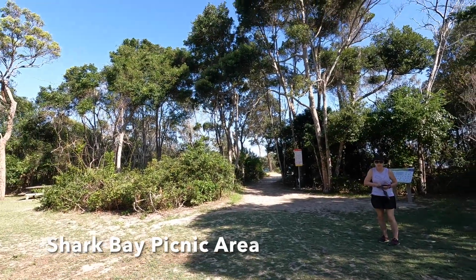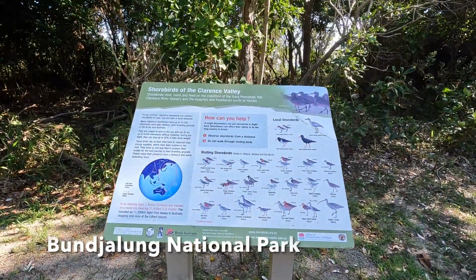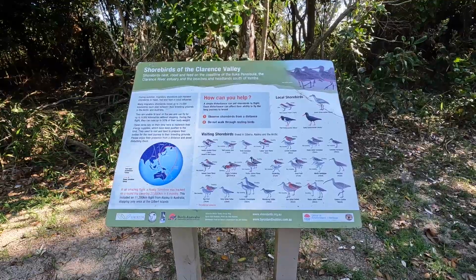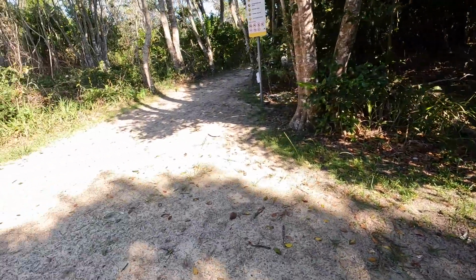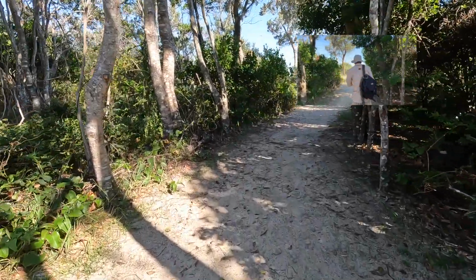Well, here we are at the Shark Bay picnic area, day use only. Here we can see the shorebirds that migrate to this area from often quite a distance away. Anyway, let's go down the track and see what the beach looks like. Only a short track from the day area.